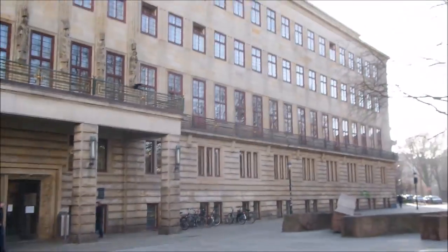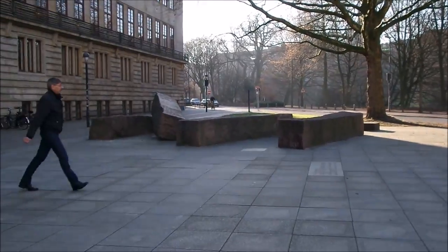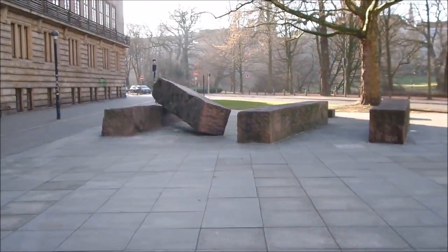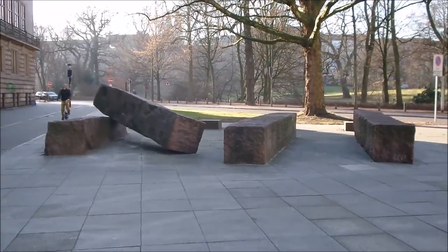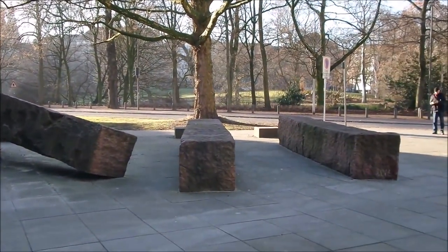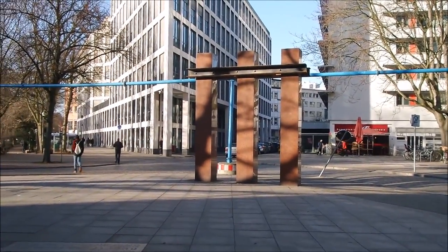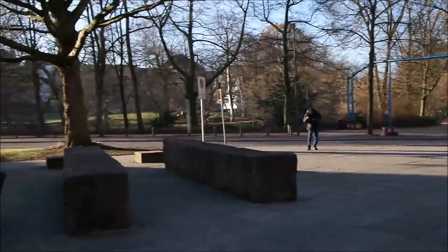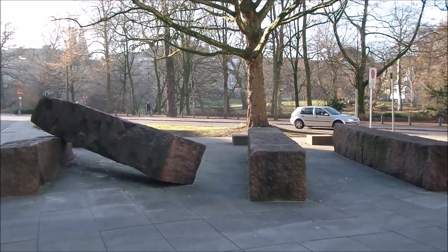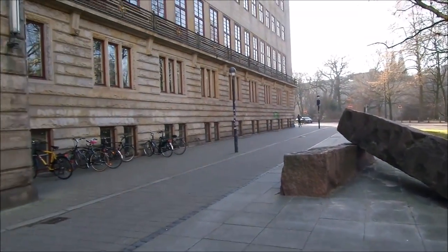We have different pieces of art. So here we have a piece of art. Well, that's modern. You see these fallen stones. These fallen stones are a symbol for the crash of democracy during the late 1930s in Germany. And you see this democracy still standing. These are three pieces and four on the ground. So democracy lost the majority in those days. That's what they want to tell us.